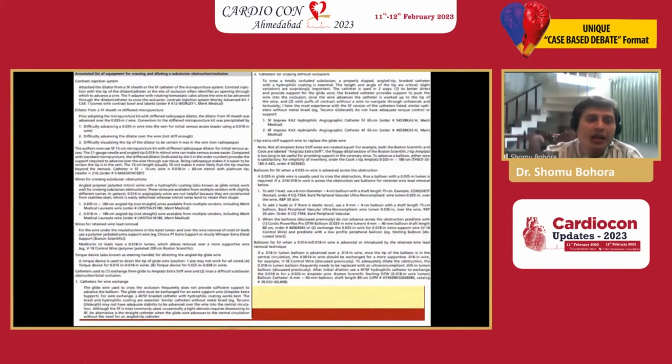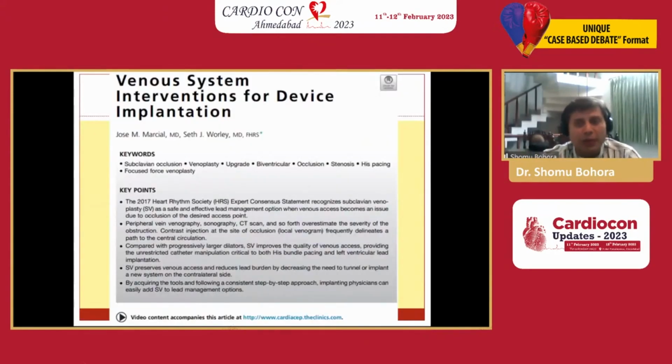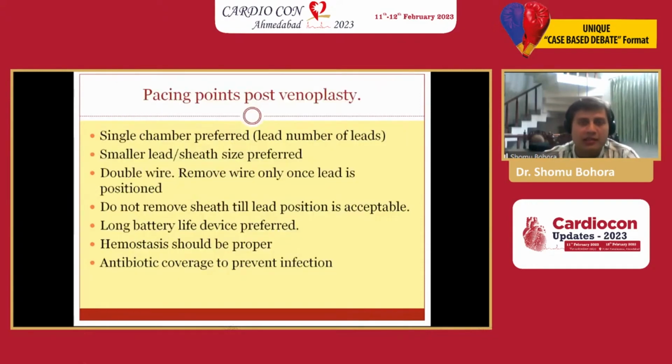And they have given a list. They have given 22 steps on how to do it easily. And it's a very good paper to see how to do a venoplasty in patients who have CIEDs. So what they have said is that peripheral vein venography with contrast injection is the best. You do see a better result with a venoplasty rather than dilators. It preserves venous access, and that's very important. You don't leave a closed vein. That's very important for the patient. Also, once you go step by step, you will actually be much better off doing these cases.